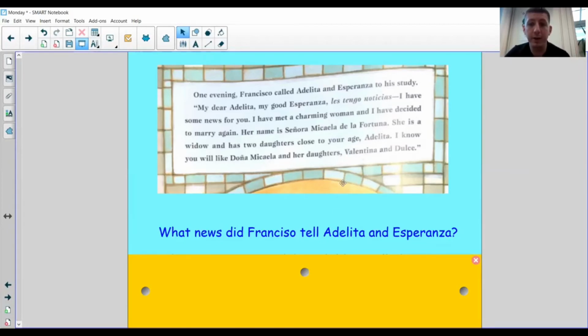Now, if you look in the text, it says, "I have some news for you. I have met a charming woman and I have decided to marry again." So the news that he told Adelita and Esperanza was that he was going to get remarried. He was going to marry a charming woman he had met.